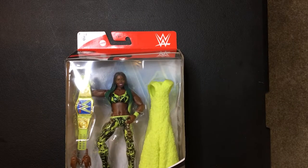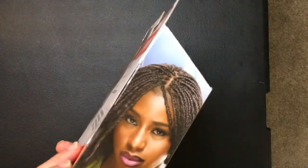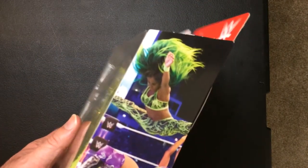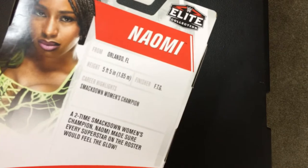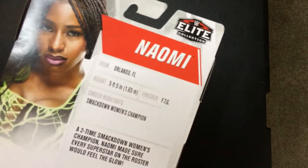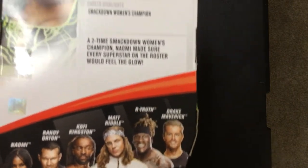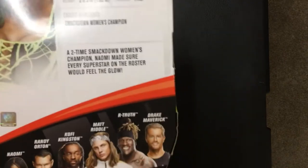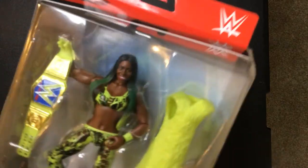All right, here we have Naomi Elite, Series 78. Got her stats, Orlando, Florida, where she's from, she's 5'5". Finisher, FTG. Little blurb. And who came in the series? Almost nobody I care about. Well, I like R-Truth. So this is cool. Gave her a robe. Cool yellow outfit. And nice glowing belt.